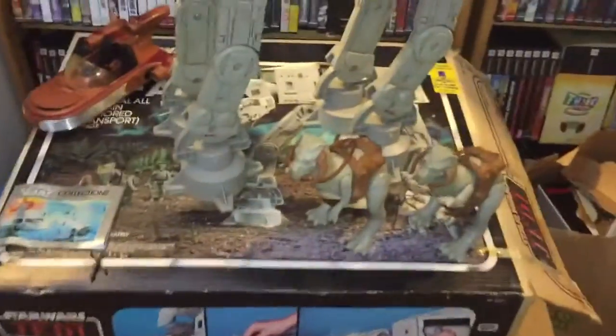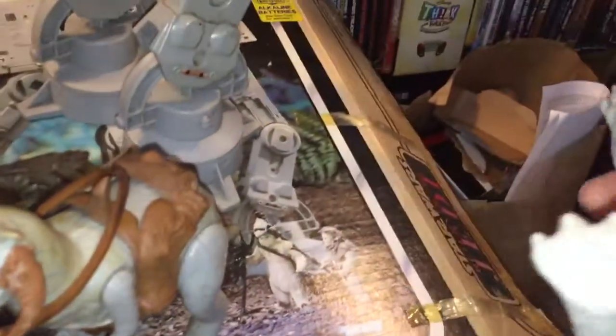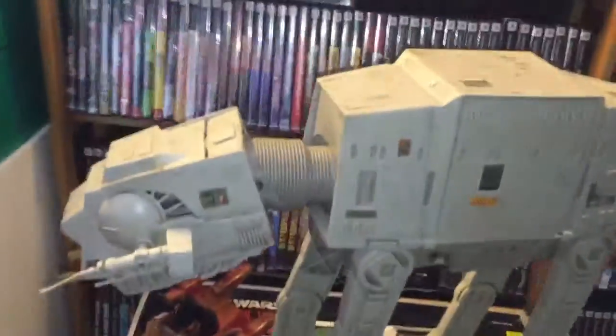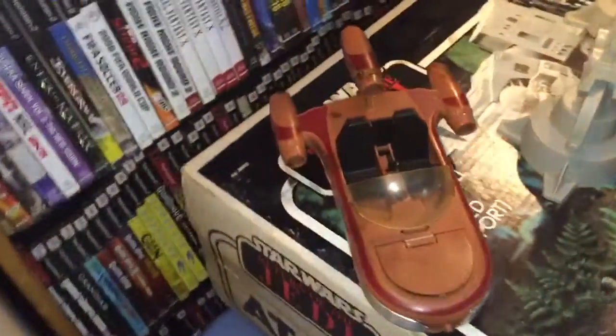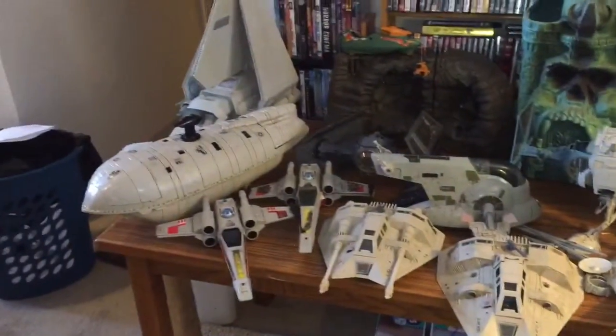This is great. We got a couple of Tauntauns. These are the ones you can stuff the figure on the inside if you want. And an AT-AT with the original box. No packing, no manual, but the AT-AT also has the hard to find chin guns, so that's pretty awesome. What else we got here? Land Speeder, Ewok Village, and the ships, and even a couple of He-Man things back there.